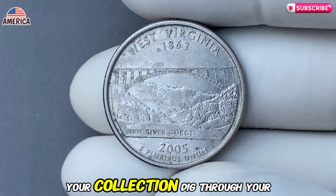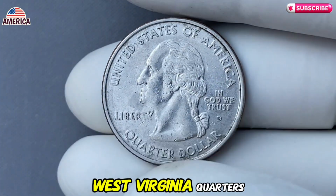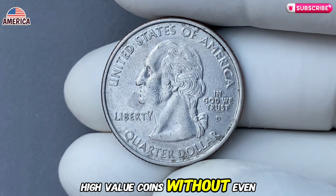Check your collection, dig through your spare change, and take a close look at your 2005 West Virginia quarters. You might just have one of these rare, high-value coins without even knowing it.